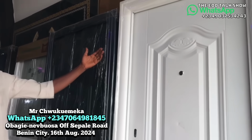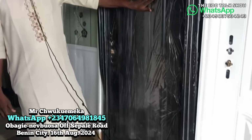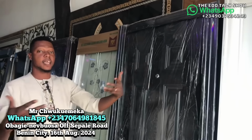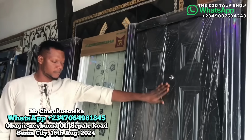Okay. Also, we have this one, which is a Harmony product. This Harmony product has a very sweet finishing. As you can see, they cover it with cellophane to avoid stains from the plastering or rough jobs from the workers. So this one is very protective and I love it, very neat.